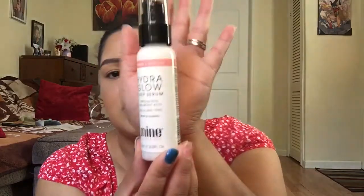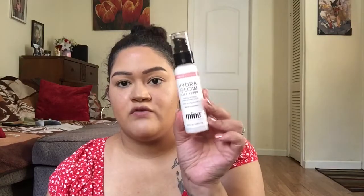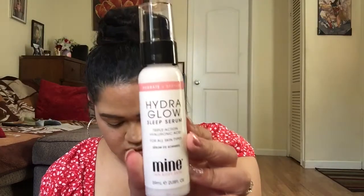Okay, next up we have the Hydrate and Restore Hydra Glow Sleep Serum. Awesome. $44.95 this retails for. So I'm excited to try this out. Sleep Serum. Ooh, triple action hyaluronic acid for all skin types. And I've actually never owned anything from MAC either, so this is exciting.